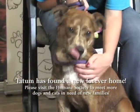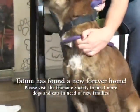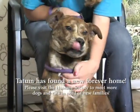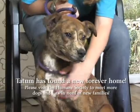He loves the swimming pool. He plays in the pool in the courtyard all the time. He dives in it and lays in it, and he just loves water. And he would love for you to come visit him. So again, this is Tatum, and he's a 1-year-old male pit mix.